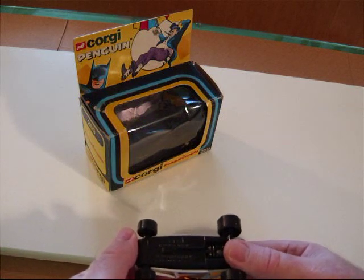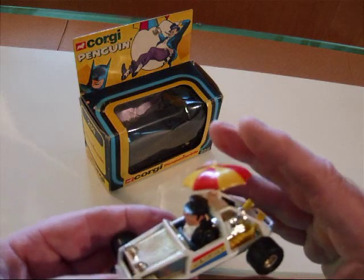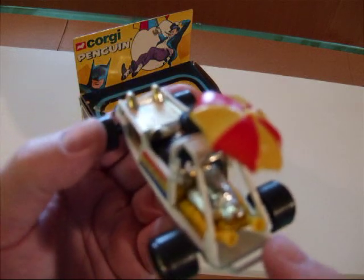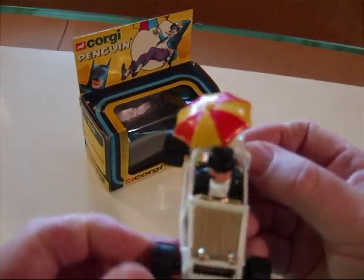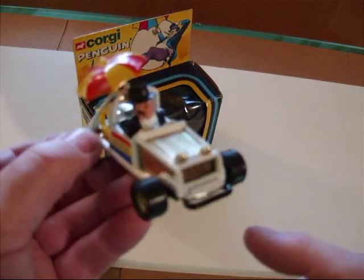Made in Great Britain, Corgi Penguin-mobile. Little V8 engine with a blower on it, twin exhaust, a couple of lights here.